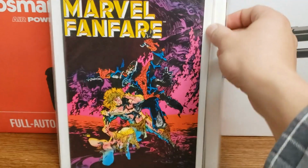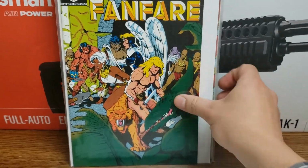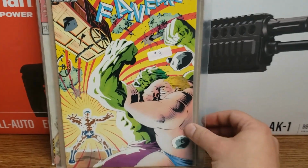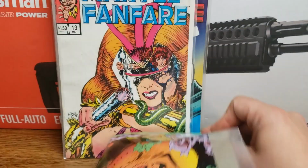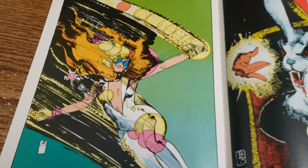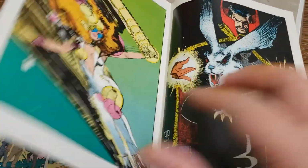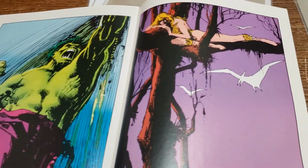So what do we got? Marvel Fanfare number 2, 3, 4, 5, 7, number 8. What do we got in here? I got it bookmarked for something. Oh yeah, Bill Sienkiewicz pinup section in this one. Check that a bit.